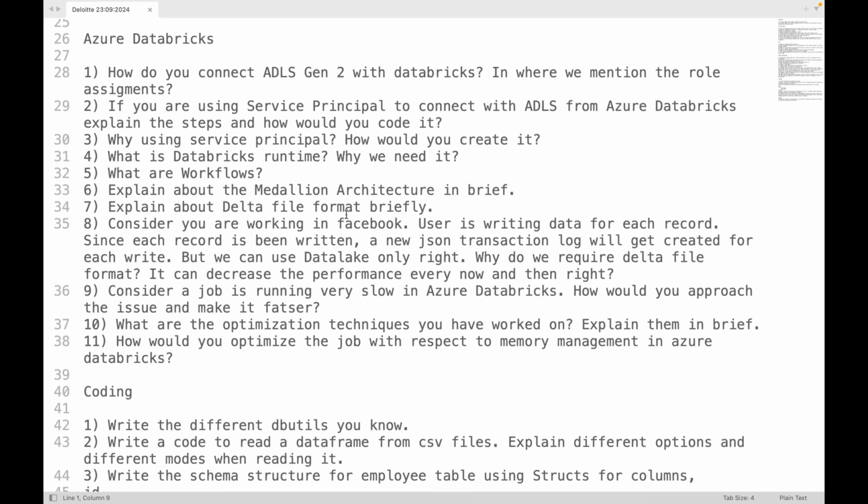And then moving on, I was asked what Databricks runtime is and why we need it. Then I was asked what workflows are. Here I had to explain the jobs and tasks which we need to create in Azure Databricks. Then the next question was about the Medallion architecture, where we have bronze, silver and gold.